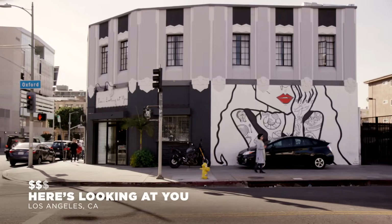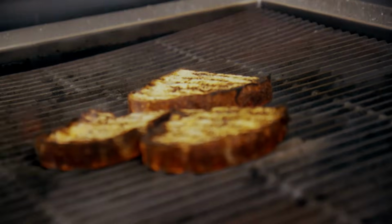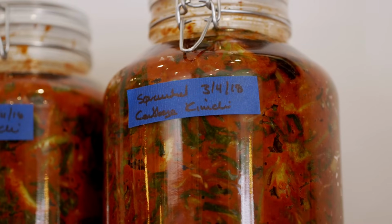I'm Jonathan Whitener. I'm the chef owner of Here's Looking at You, and we're gonna try chicken liver mousse and stracciatella cheese today. What kind of establishment is Here's Looking at You? Well, we're a progressive kind of Southern California restaurant. The repertoire is French at heart, but executed with all types of different cultures.